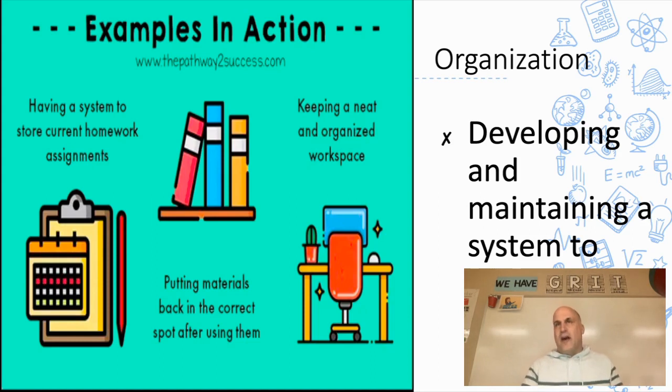Keeping a neat and organized workspace is also important. The neat part is not as important as the organized. Sometimes you'll come to a student's desk and it looks like a bomb has gone off. But if you ask them, "Can you give me your math assignment? Can you find me this?" they can go find it. My desk is not really neat, but it's organized. I put things in the same place. I know where to find things, and I have a system that works for me.